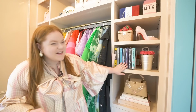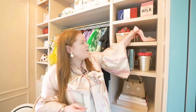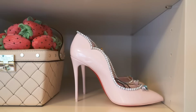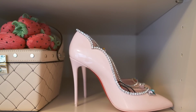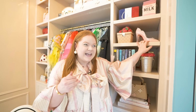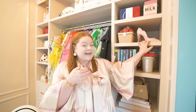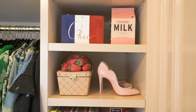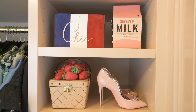So these are my other book clutches here, but I also love incorporating the shoes that I can never wear because they are so high, but they're so pretty. So they deserve a place on the shelf. And whenever I'm feeling like, I don't know, I could break my ankle today, we have some room in the schedule, I'll pull these out and I'll wear them. But for safety, they stay on the shelf.